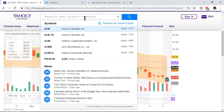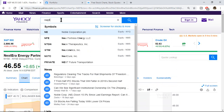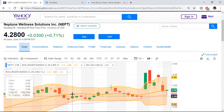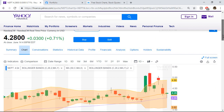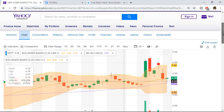Getting started here, I'm going to type in Neptune in my Yahoo Finance. Neptune Wellness. Now, this company's recently moved into the cannabis space. Also, it had a really good contract with Tilray and TGODF, that's The Green Organic Dutchman, both for 3-year extraction contracts, where Neptune will be handling the oils and doing stuff like that.